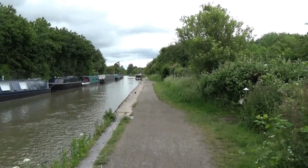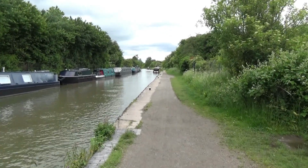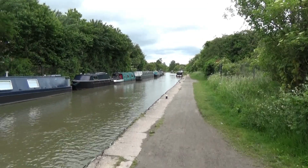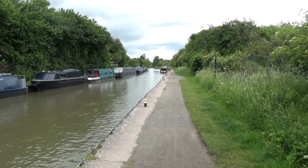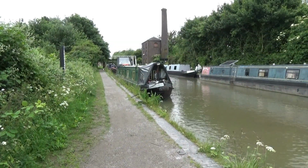Morning, and welcome to a slightly showery day. Not much to do today. We're just going to go to Marston Junction and turn right up the Ashby and find somewhere in the middle of nowhere. Destination Hinckley tomorrow, so we've got plenty of time to get to Hinckley.